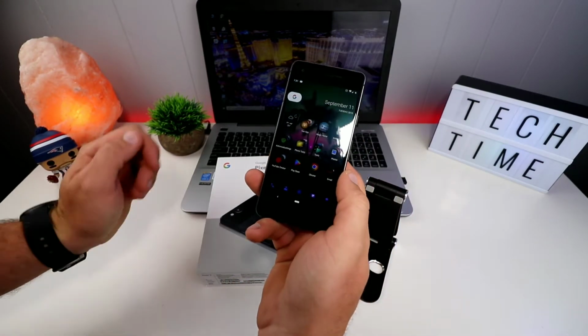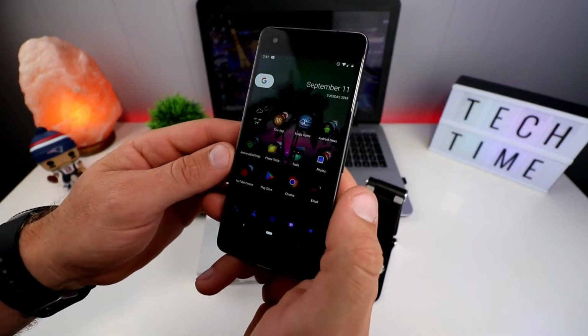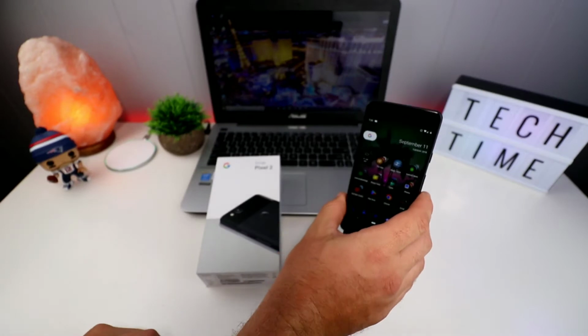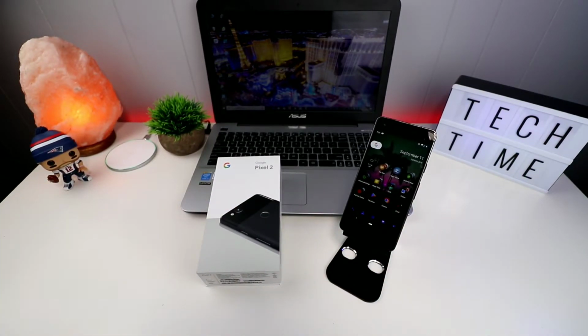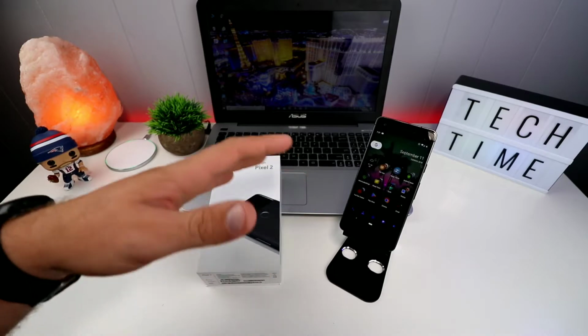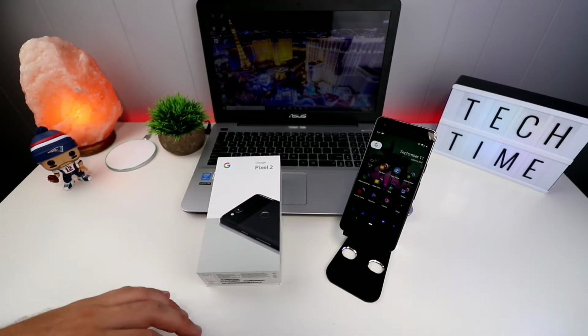The screen on this thing is not the nicest. It's kind of dull. It kind of pushes towards warm colors on some of the whites and things like that. But overall, it's not too bad, but it's definitely nothing near the top tier flagship phones that you would expect on a phone that Google pushes out. You would expect you'd have a nicer screen, and you don't have that.